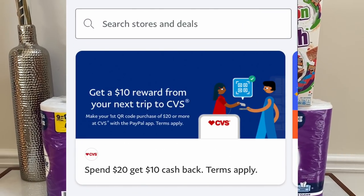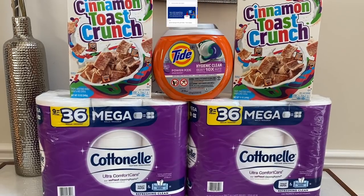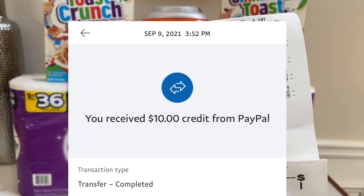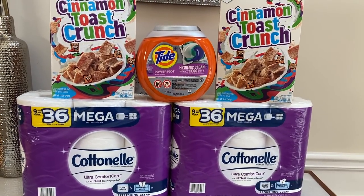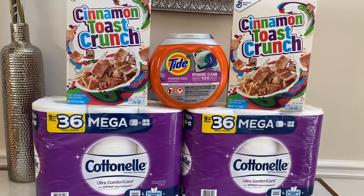But then I also had another offer that you might have on your account too, for $10 in cash back when you spend $20. So I got another $10 in cash back. So I got back a total of $30 after spending $23.66. So this was a $6 and change moneymaker, a cash moneymaker for picking up these five items.